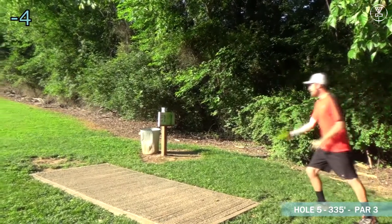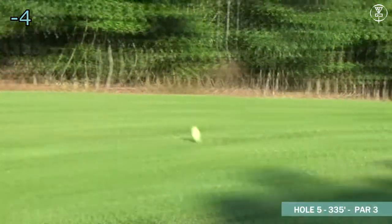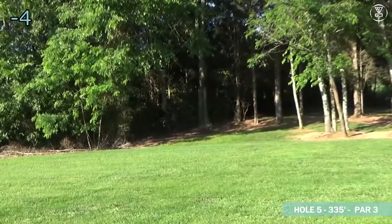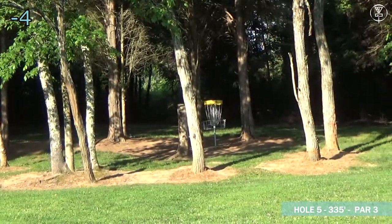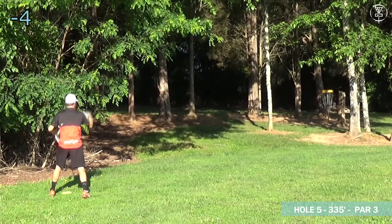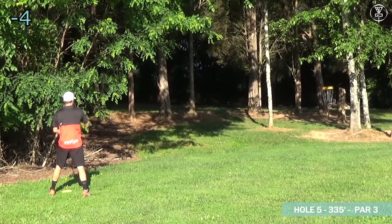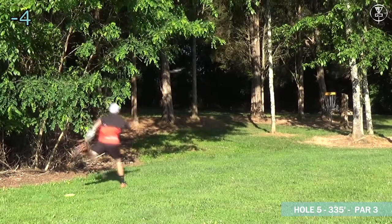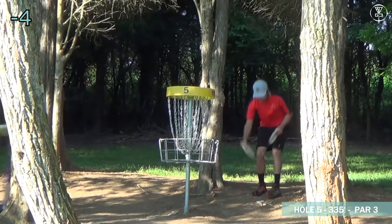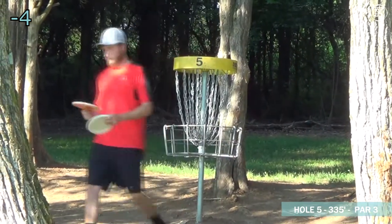Looks like Dickerson's going to throw a roller, which is definitely a very good play here. If they can get the distance and get it to curve in, you can see the basket right in there. He went a little bit long past the basket, so he may have a putt, but it's kind of hard to see. It's hard to get in there if you're close. You can see Dickerson has a long putt here, with a couple of trees in the way. We'll see what he can do with that. That's a nice bid. Yeah, very close. Looks like Collin is walking away with the only birdie on that hole.